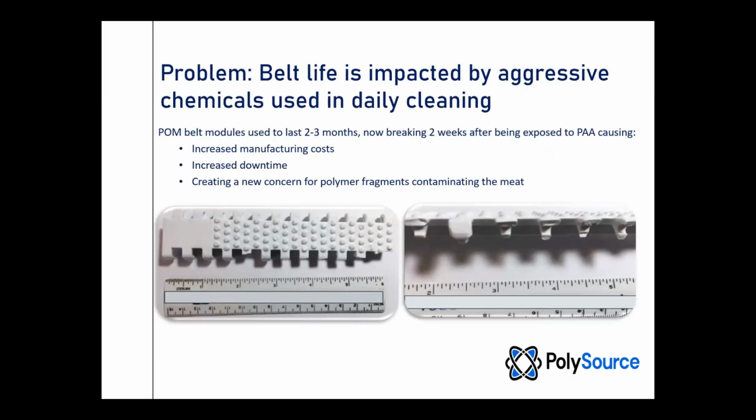So a typical module made of POM would last 2 to 3 months. Again, cut resistance and drop impact could potentially be a cause of replacing it. Now that peracetic acid was being used, some of these modules were breaking in as little as 2 weeks.